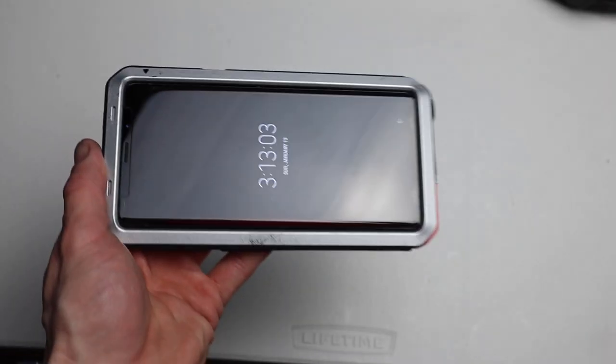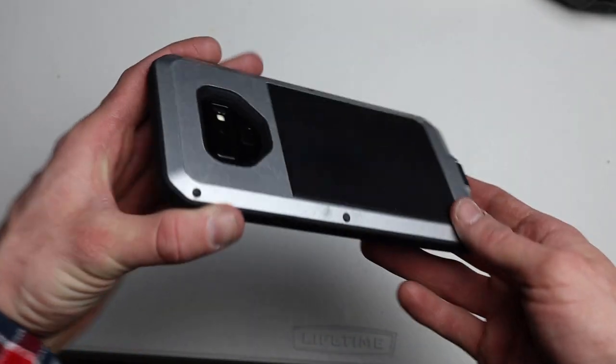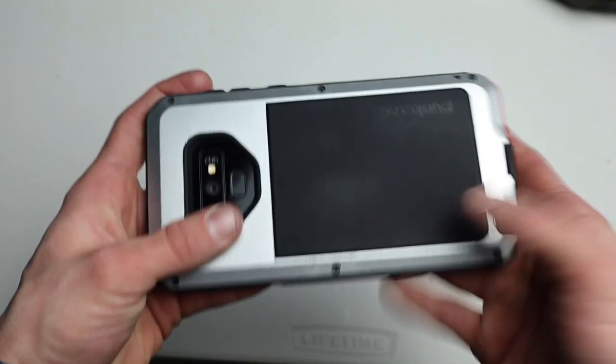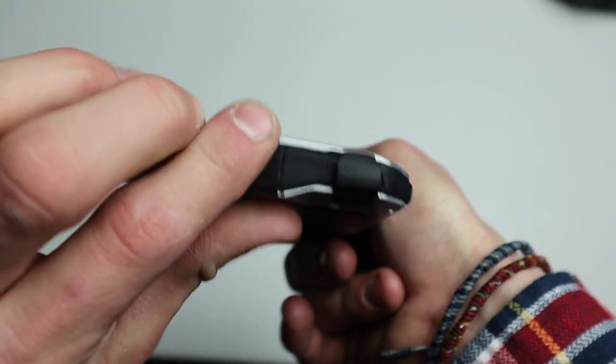Gum, obviously, you know, what do you have gum for? So I have the Note 9. This is the Note 9, like I just said, in a Punkcase. The case is abnormally heavy, but it's made out of aluminum. It's high strength. It's got this rubber back, and it helps with the grip. It's got this cool little window door for your headphones and everything.